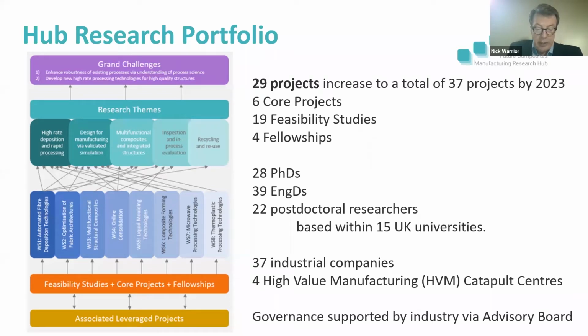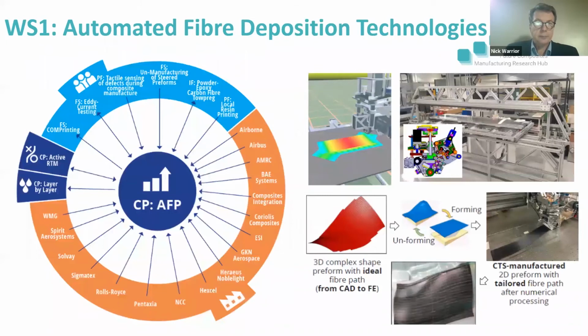In the next 8 slides, I'll give you some research highlights from the different workstreams, but I think you can see on this slide the level of crossover between the workstreams and the research themes. So next slide, please, Claire.